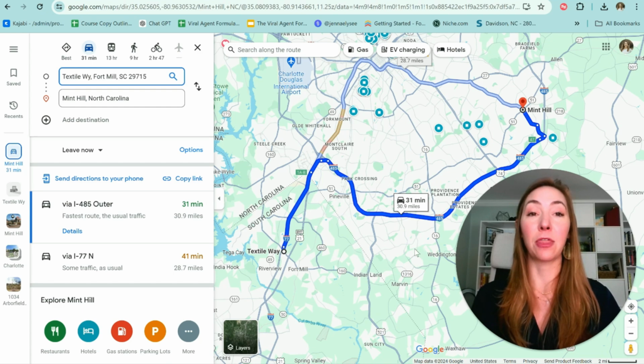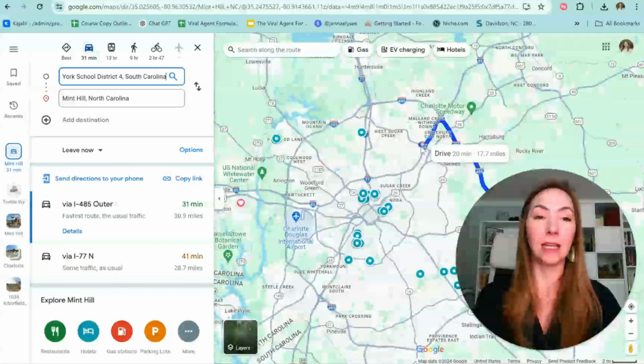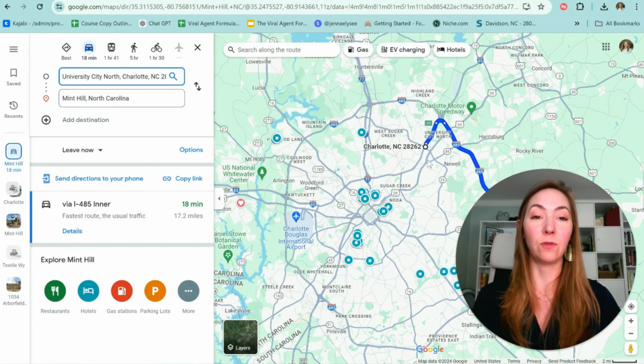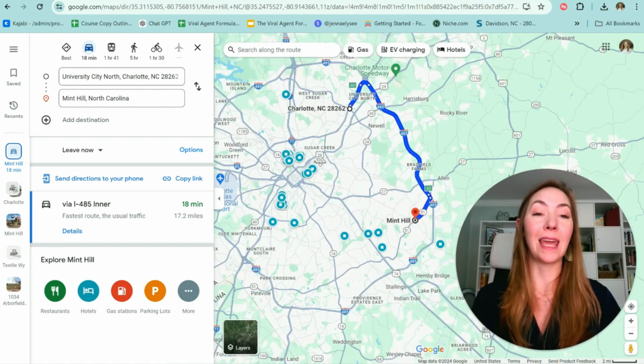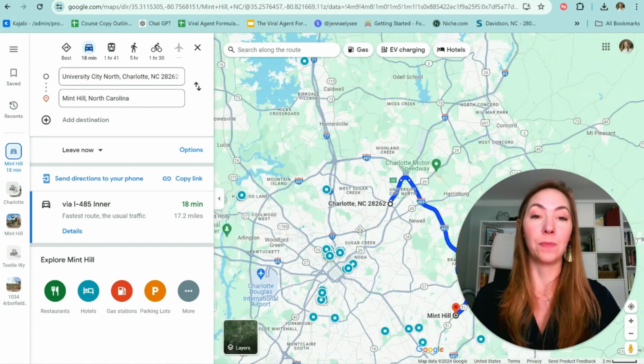The nice thing is it's about 31 minutes, so really not bad at all. Now we're going to scoot far north. Let's see if it allows me to drag it. It does. There is a business park right here in University. Now this will take you about 18 minutes to get to. It's super duper close, which is wonderful.